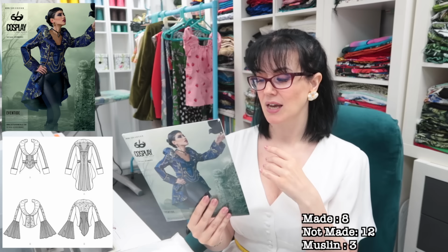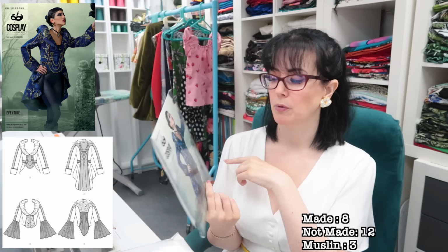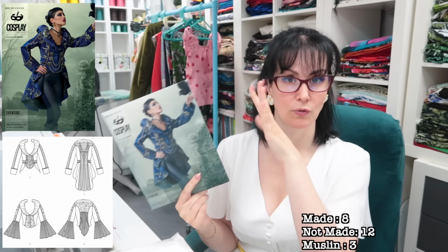And then the final one, this is a really long video, sorry, but yeah, the final one that I have is a cosplay pattern by McCalls. It's called Eventide Pirate Core Ultimate. This is the third Pirate Core pattern that I have. Now, it would be this blue version that I would make rather than the purple version that they've got on the back here, and hopefully I'll be able to put up some pictures for you guys as well.